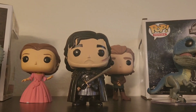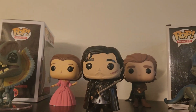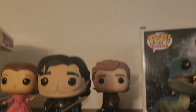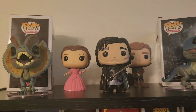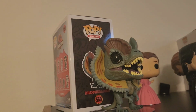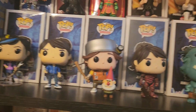Here are some pops. They're custom made pops that I found, and I kind of custom made them myself to be characters for my book, the Crown series. So this guy is going to be Darian from the books, The Crown of Peace, William, and Iris from The Crown of Peace, my book I wrote. And then this is a Dilophosaurus. This is also an exclusive one from that exhibit I went to. It actually glows in the dark, so I really like that one. It's pretty neat.